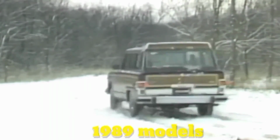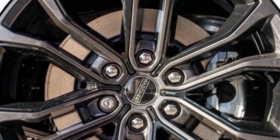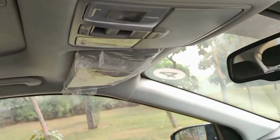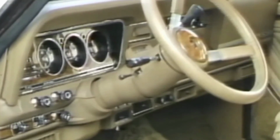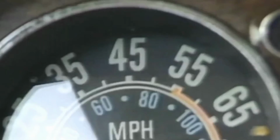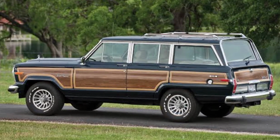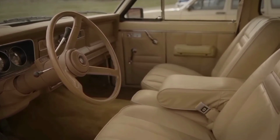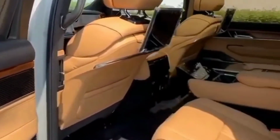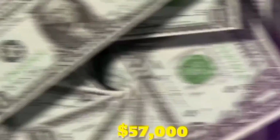The 1989 models and later, which are considered the best and most valuable, got some awesome upgrades like wood siding, sleeker alloy wheels, an electrocoat primer for better rust protection, and even an electric sunroof. Inside, they added an overhead console borrowed from Chrysler's popular minivans. Even after all those years, with only subtle changes on the outside, the Grand Wagoneer still sold well and made Chrysler a lot of money. And today, these Jeeps can fetch a pretty penny. In fact, some models can go for as much as $57,000.